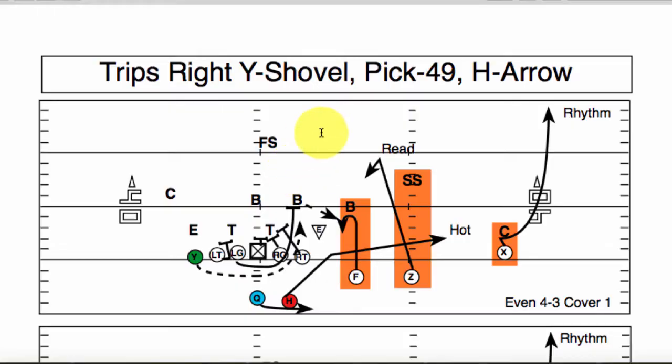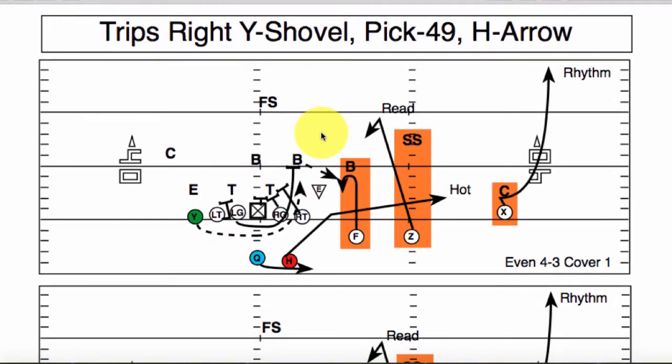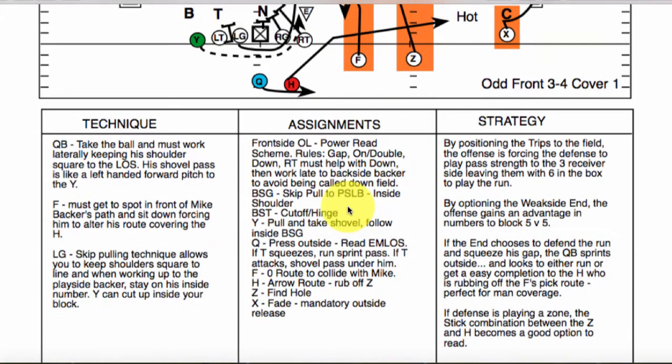If they are in a zone there. Let's take a quick look at this play from the playbook, and go ahead and click. If you give me your email, you can download this and I'll have it sent to your inbox. So trips right, Y shovel, pick 49, H arrow, and you can see how everything is drawn up here nicely. The orange just signifies who they are covering in the man-to-man coverage. But you can see exactly the depth that they run their routes, the exact field spacing that's correct, and the blocking scheme, which I also cover in more depth below here.